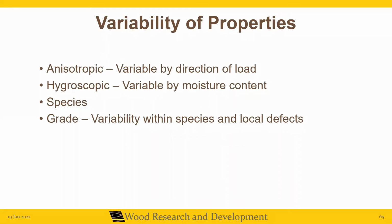There's a variety of properties that are important with timber that impact how we design with it that engineers need to know about. Number one that I always talk about is that wood is anisotropic. That means it has different strengths in different directions. It's different from steel. Steel is isotropic with similar properties in all directions. And one of the worst things you can do is design timber as if it were steel.